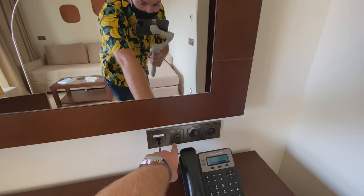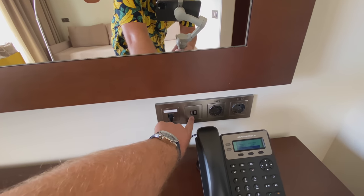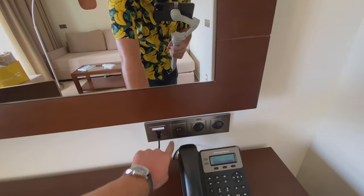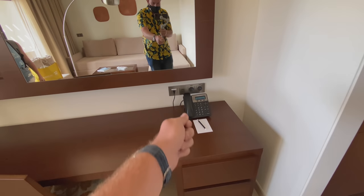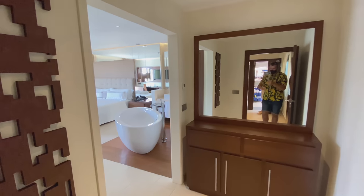Little side note here, you'll notice these, I'm desperate for these in my own house. These are the little USB socket chargers. So if you've got a USB, just plug straight in. You don't need to bring adapters. You can just plug straight into them. Love those as a feature. And then we're gonna go through into the stunning bedroom.